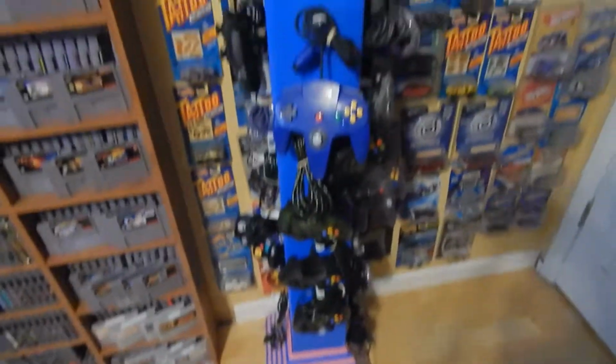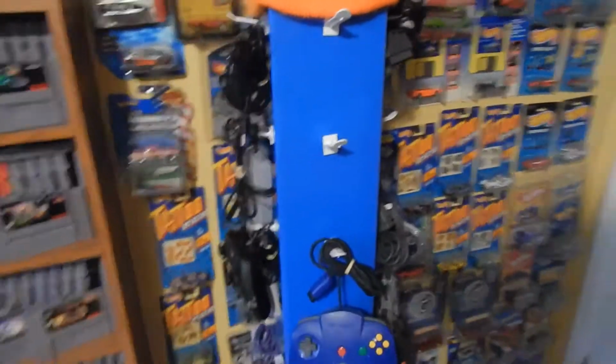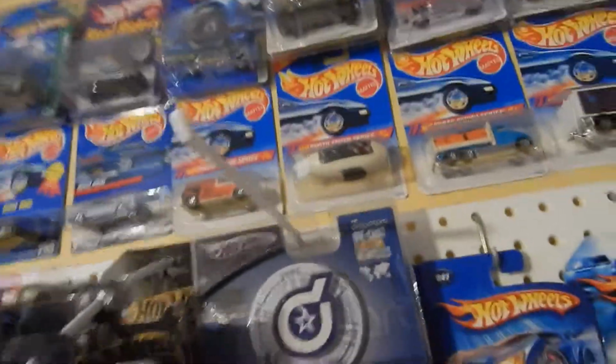I got this from Walgreens. This is my controller tower, adapted from a gift card display. That's what it was. Took me a second to remember. Again, most of this is relatively unchanged, with the addition of this because I ran out of room. These pegs actually fit perfectly into my pegboard here, and they're from Walgreens.